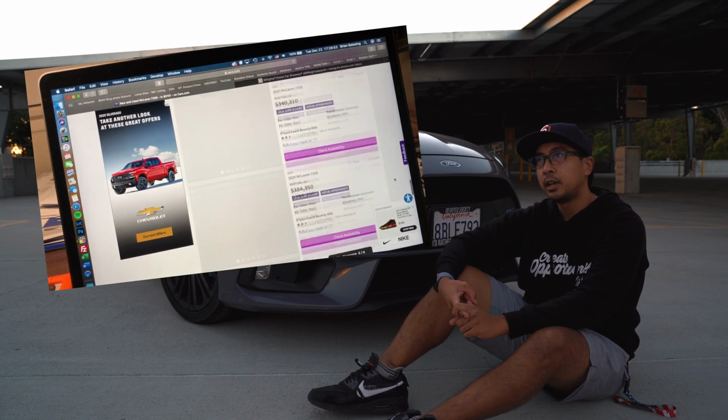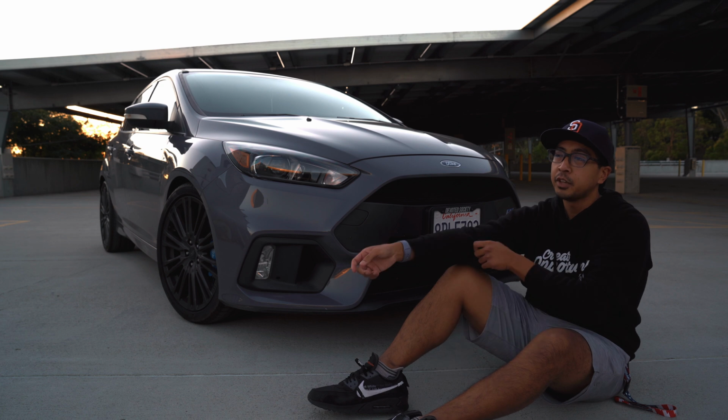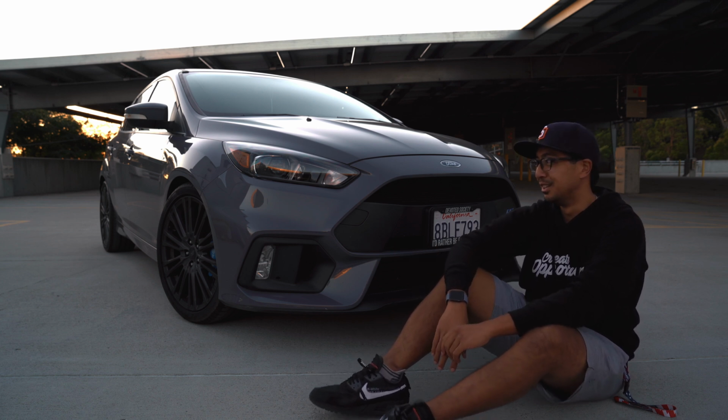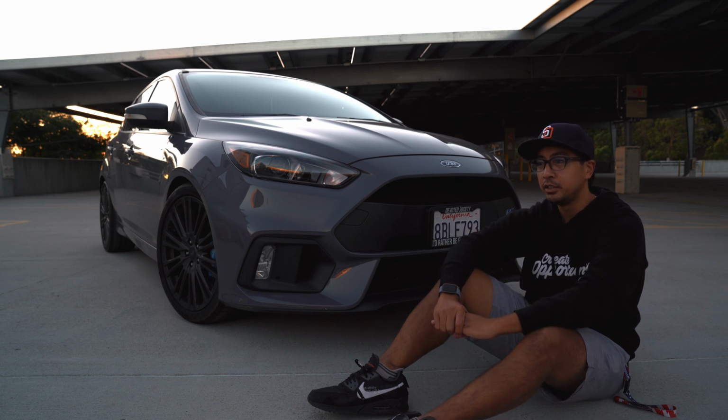When I was shopping for the Honda Civic Type R, the Golf R, and the STI, there was plenty of those available. The Honda Civic Type Rs were going for MSRP, even if they were a couple of years older. Those are still going for pretty high. Golf Rs were relatively affordable, and there was a lot of those available. And STIs, forget it, there was an abundance of those. But very few of these were available, which is really rare.